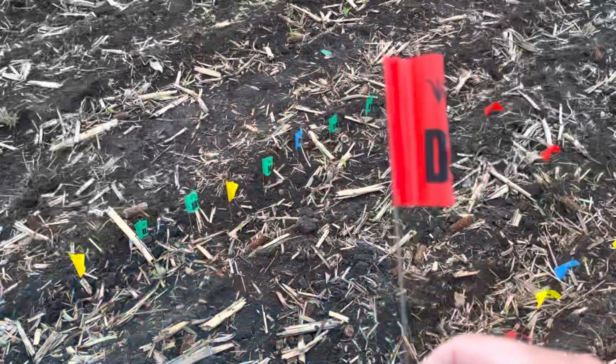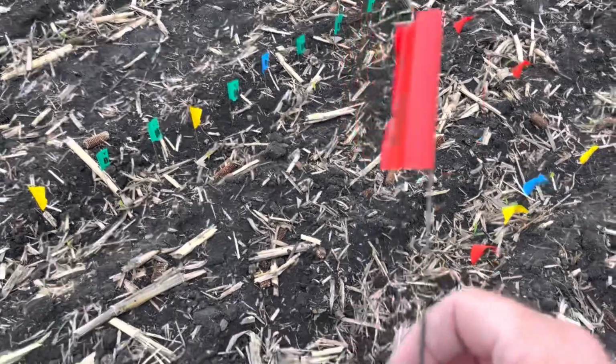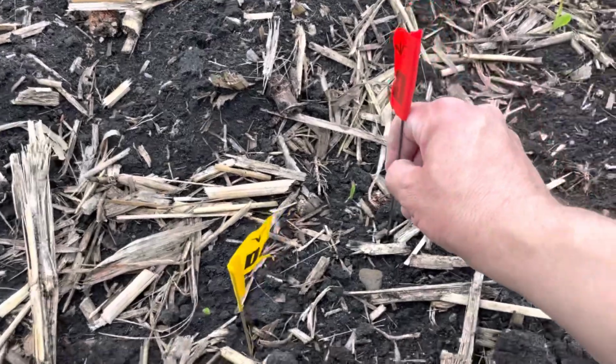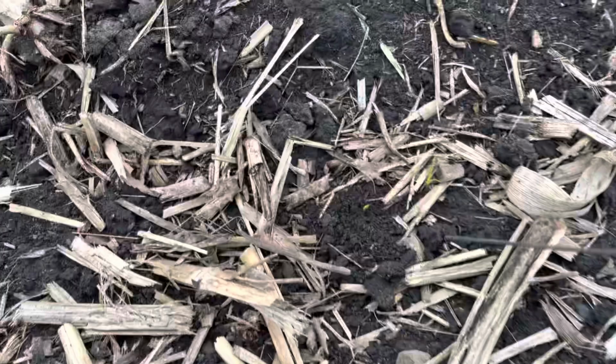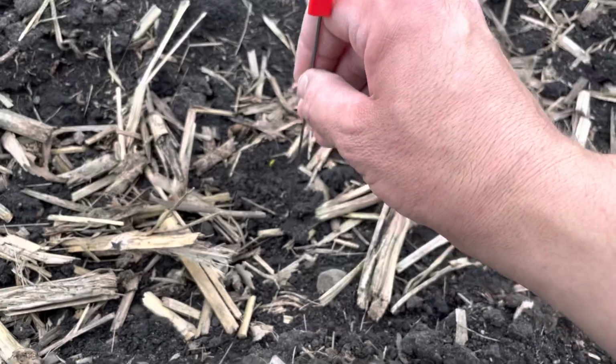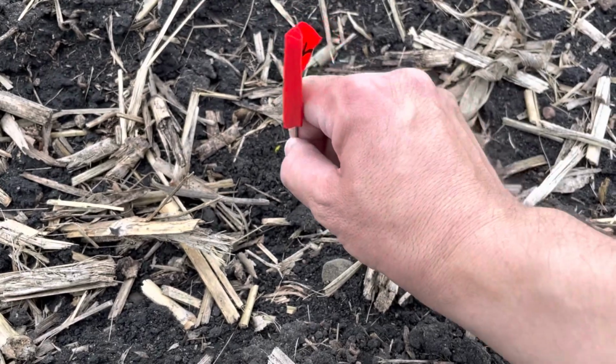Welcome to day, I honestly don't even know what, of flagging corn in this field. Today I'm flagging with cut off red flags. So here's one here that came up today. Here's one right here. You can barely see it, but he's up. And so that's a day 8.